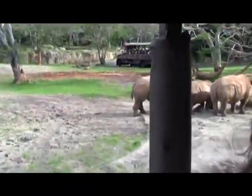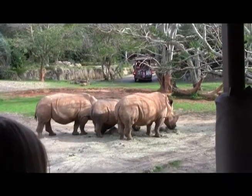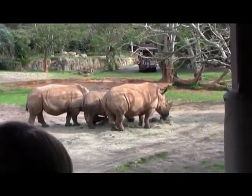That pink color in their feathers comes from keratin, which is found in their diet. These animals weigh between 4 and 5,000 pounds apiece. Now you may notice he's really not that white, and that's because their name doesn't come from the color. It comes from the Afrikaans word wijd, which means wide, and it refers to their wide rectangular mouths.